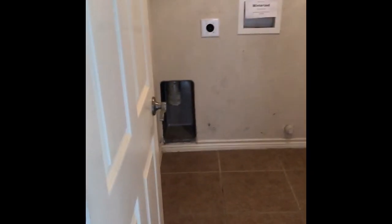Here's a half bath. Again, that doesn't look in bad shape. Good sized laundry room. 2-car garage.